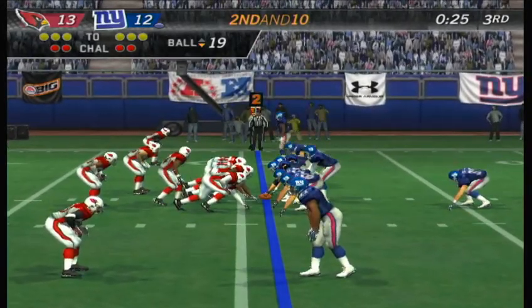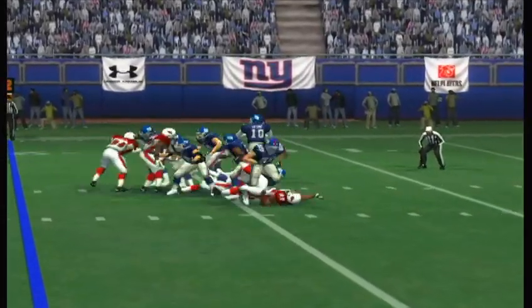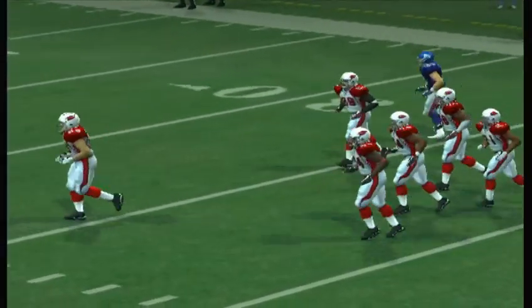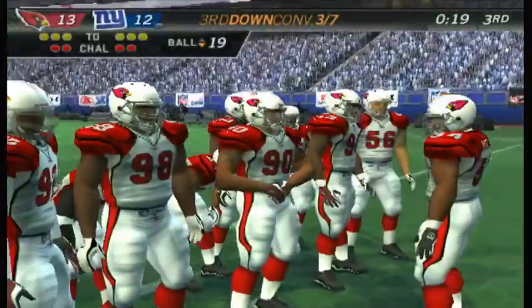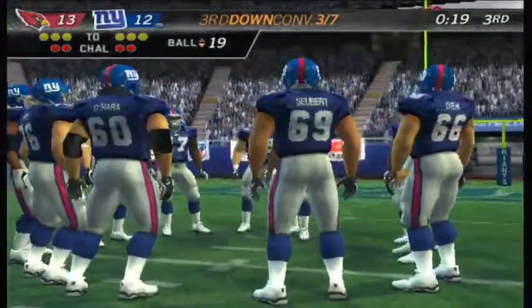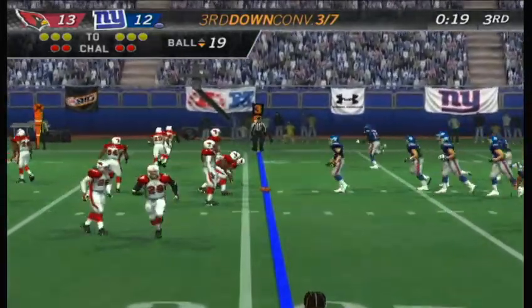The Cardinals line up in a 4-3. Throwing. The pass falls incomplete. Not one of his better throws. Missing long. Intended receiver on the play. Third and 10. Ball on the 19-yard line.